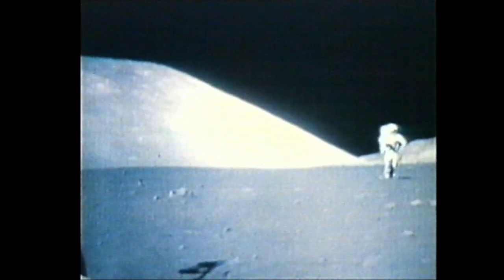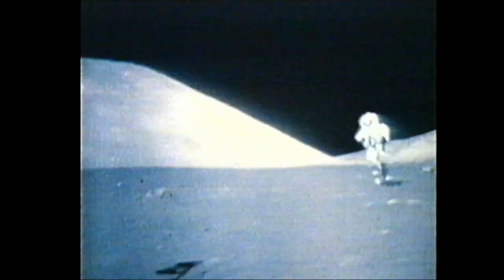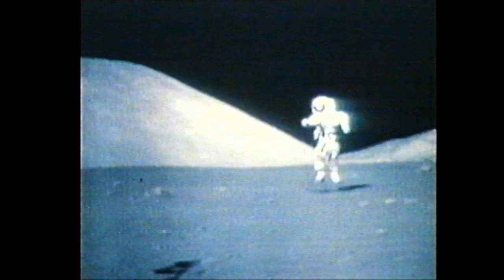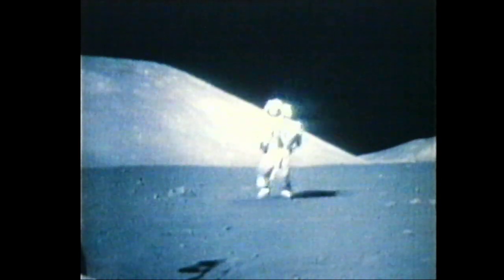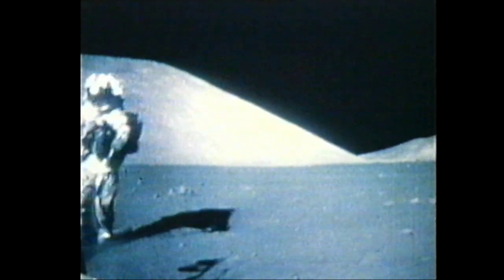Even as NASA's astronauts were still on the moon, the US Space Agency was preparing for the future. We'd like you to leave immediately. Central to its thinking was the idea of a reusable space plane, a space shuttle.